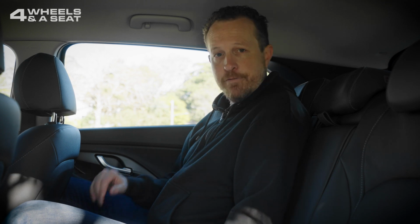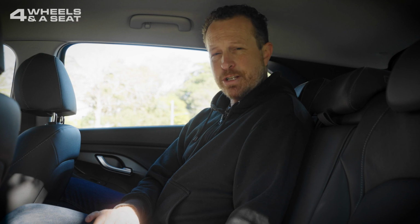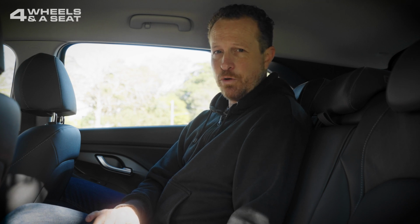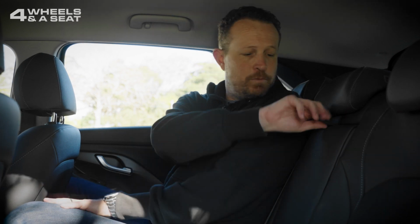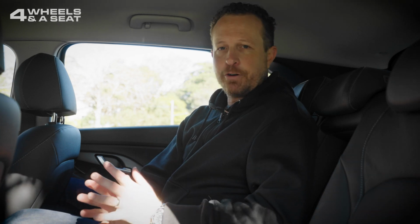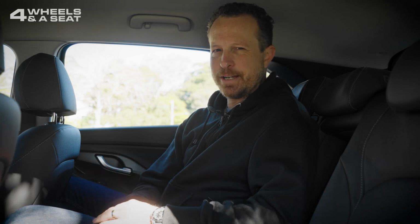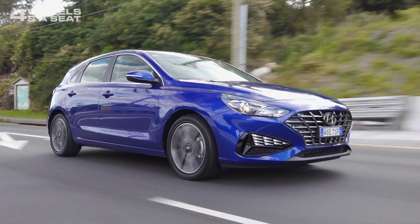We've got rear air vents with the dual zone climate control controlled from the front, but unfortunately no rear USB chargers or 12-volt power outlets back here. We do have an armrest though, with a couple of cup holders. So look, if you're a kid or you're a bit shorter than me, you'll be fine in the back seat. Me, not so much. All right, let's go for a drive in the i30 Elite.